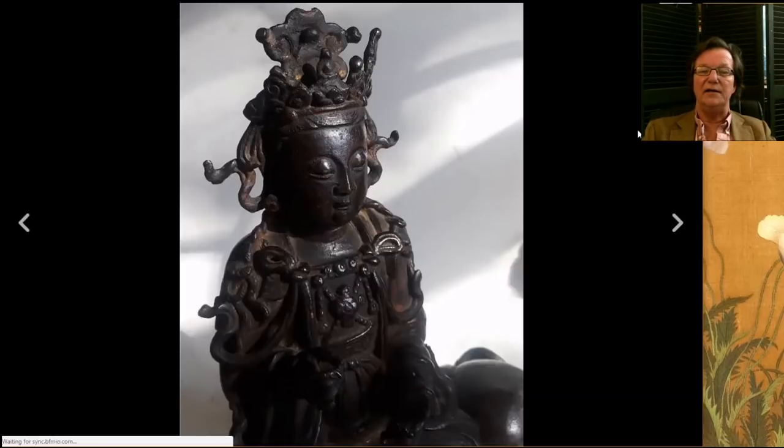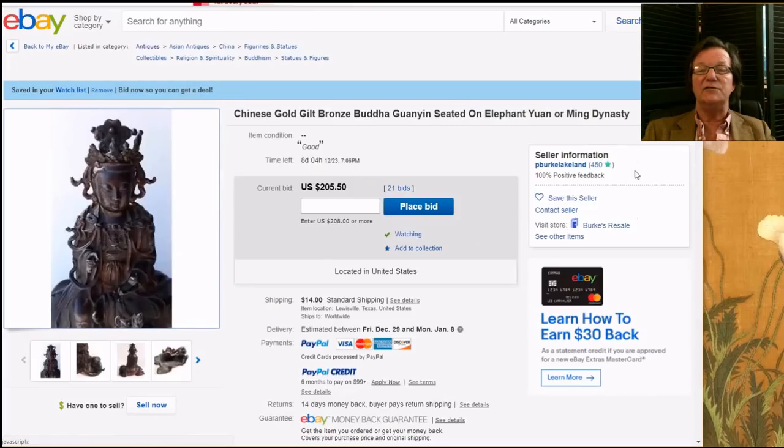The guy could have used a little more light when he took his pictures. So we'll see how that does. Right now it's up to $205 and it's got 8 days to go.